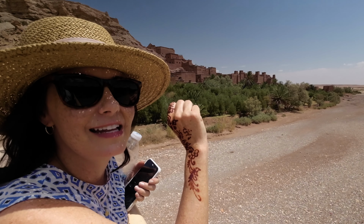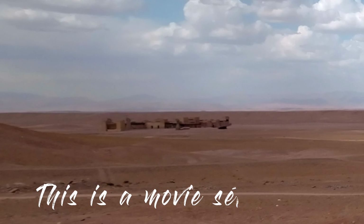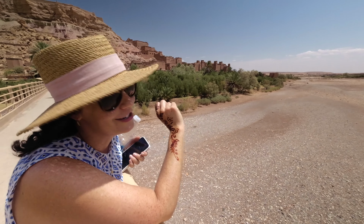Our guide told us that Gladiator 2 was being filmed here, but they have since taken down all the things they put up and moved on to Malta to film more scenes. Inside scoop, you got it here on Track Us Down.